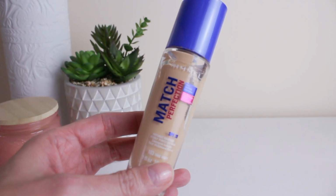Okay, so I've already done my base and my brows, so I'm going to start by telling you the products that I've used for that. So for my foundation, I am wearing the Rimmel Match Perfection foundation. This I have been wearing pretty much exclusively for the last year, I think. I have definitely talked about it here before, so I'm not going to go on about it too much, but it is a really nice, affordable foundation that basically ticks all the boxes for me.